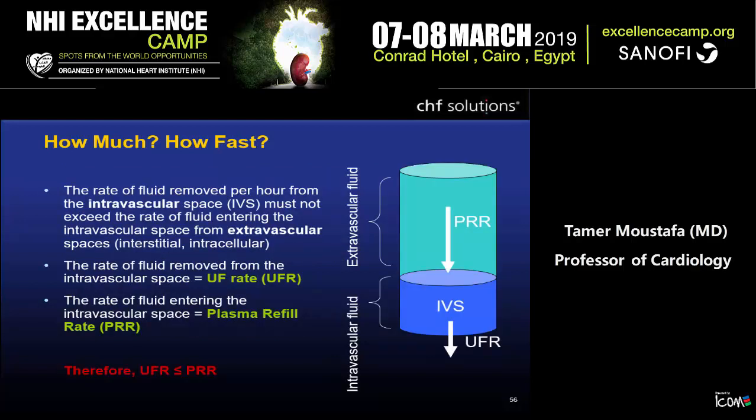How much and how fast? As we told you, there are two rates: the rate of fluid removed from the intravascular space, which is the ultrafiltrate rate, and the compensatory rate of fluid entering the intravascular space, which is called the plasma refill rate. Therefore, the ultrafiltrate rate should be equal to or less than the plasma refill rate.